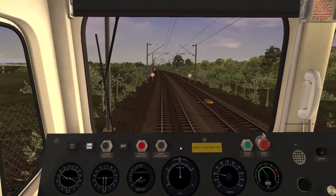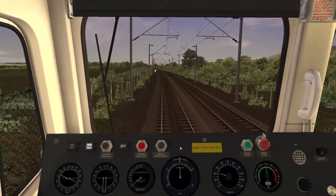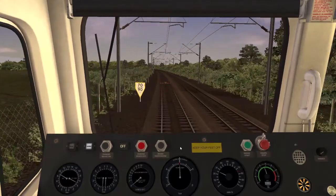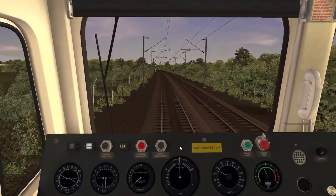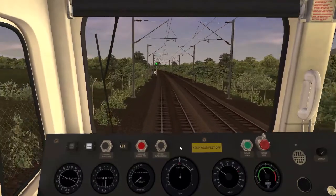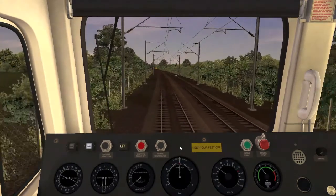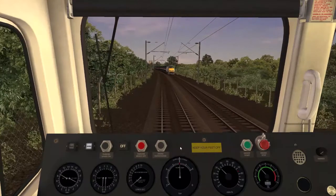Speed limit is now 45 and it's now going up to 90. Even though our speed is 75. So while I was testing the scenario, the maximum speed I could get up to was about 55 instead of 75. So there's the National Express Class 91 in the grey and white livery.